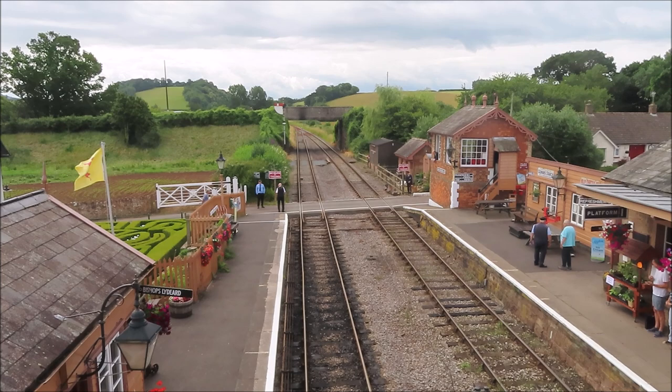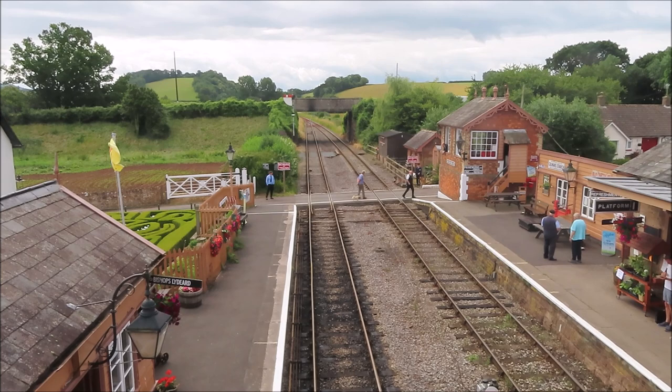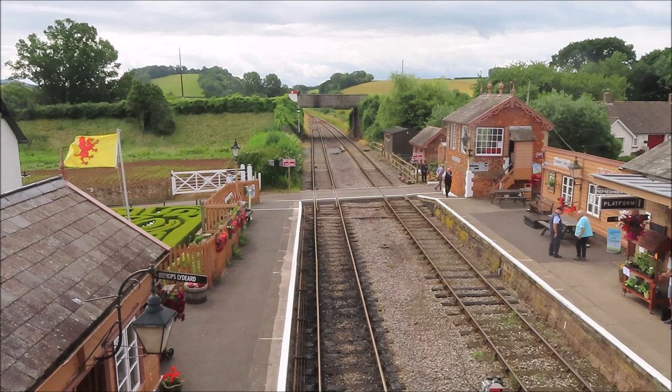Yeah, when you think there's little level crossing here, used to be the main road before that overbridge was built. Imagine the traffic on it today using that little crossing. Looks as if we are moving to close the gates now.